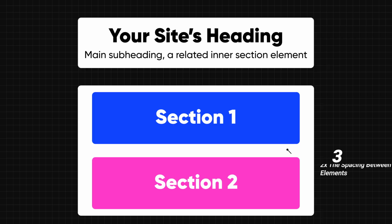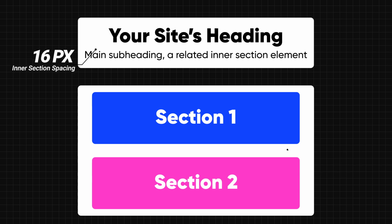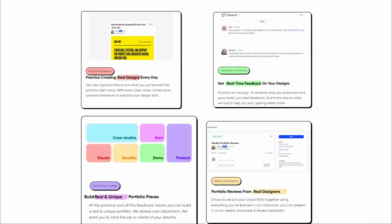For our padding between sections, you want to go with double the spacing between related elements in your design. For now, I'll set that to 32 pixels, and I'll explain exactly how I got that number in the chapter on intersection design, so don't worry, stick around and I'll show you how you can apply this to your designs as well. But let's go ahead and make those changes, and you can see already a huge improvement in the way our design looks.